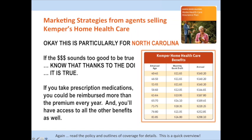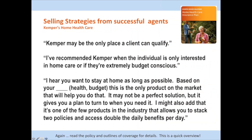And if you are in North Carolina, or if you know other agents in North Carolina, they should be looking at this product and selling it to anybody they know who is a senior and who takes prescription drugs in particular. Now, I went out to about 130 agents working with us who are selling the Kemper product, and I went to some of those who are having success, and I said, in your words, what are you saying? And I'm just going to read you the quotes because that will emphasize it.